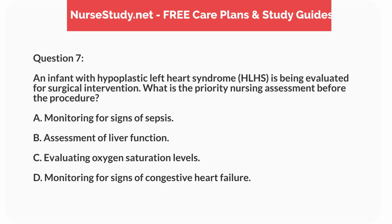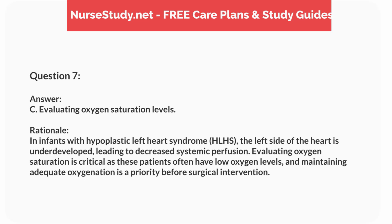Question 7. An infant with hypoplastic left heart syndrome is being evaluated for surgical intervention. What is the priority nursing assessment before the procedure? A. Monitoring for signs of sepsis. B. Assessment of liver function. C. Evaluating oxygen saturation levels. D. Monitoring for signs of congestive heart failure. Answer: C. Evaluating oxygen saturation levels.